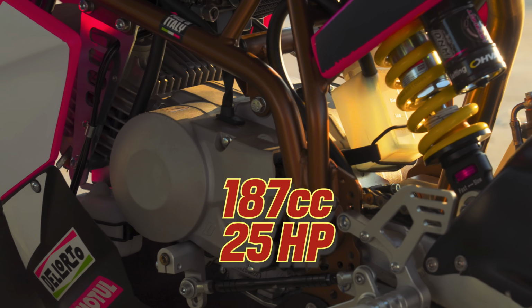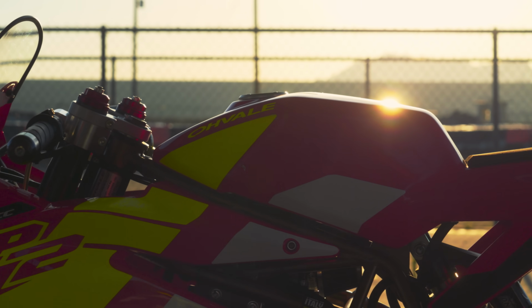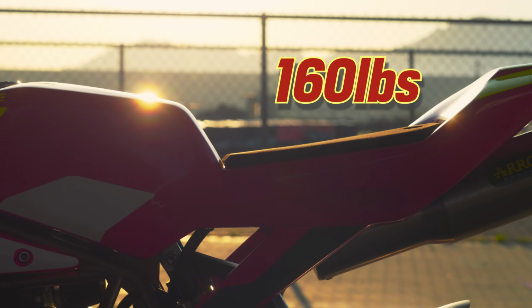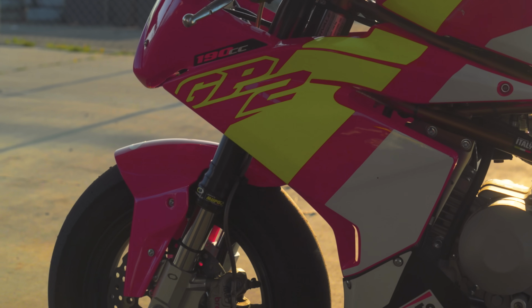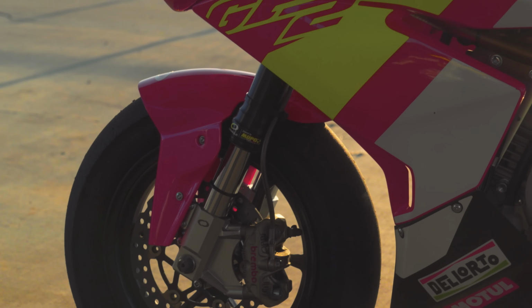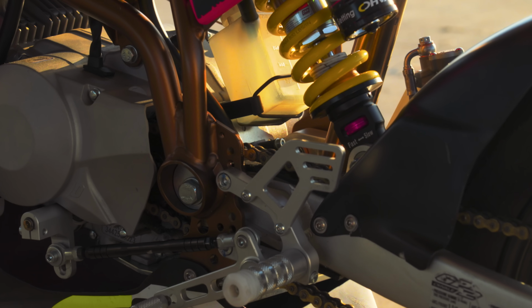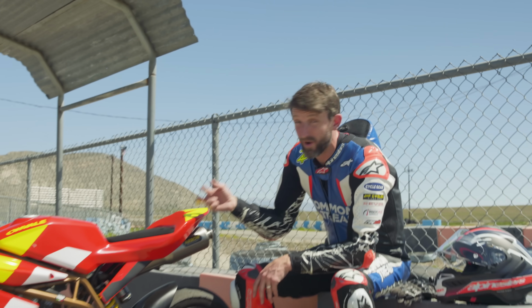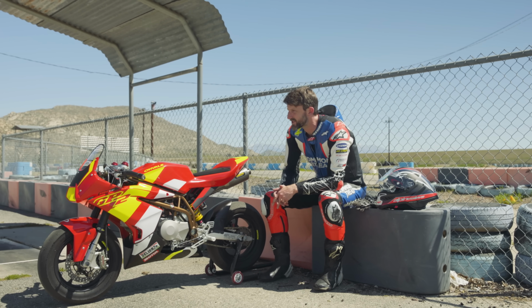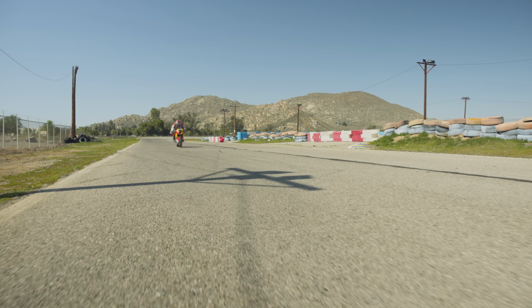It has a 187cc engine that makes around 25 horsepower. It weighs about 160 pounds and the seat is 27 inches high. Those specs are tiny in the world of motorbikes, but what this bike also has is a radially mounted front brake and fully adjustable suspension. It even has authentic racing bodywork, which doesn't really do much, but it will look awesome when you do this.